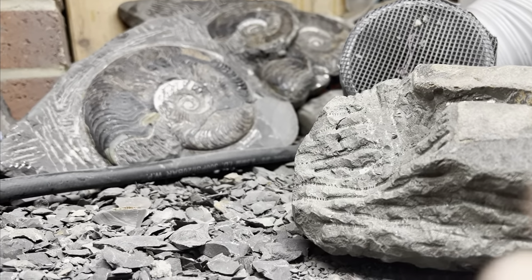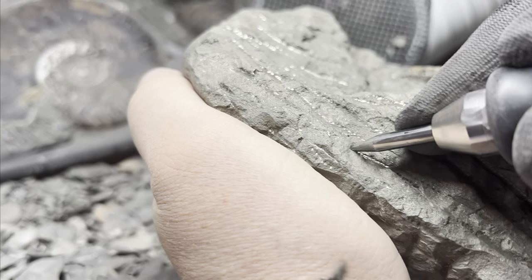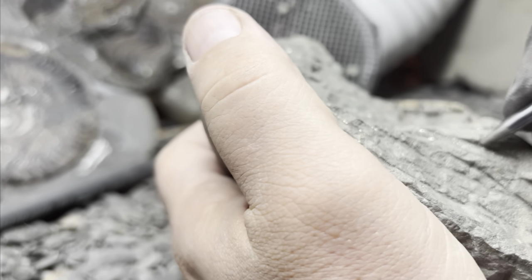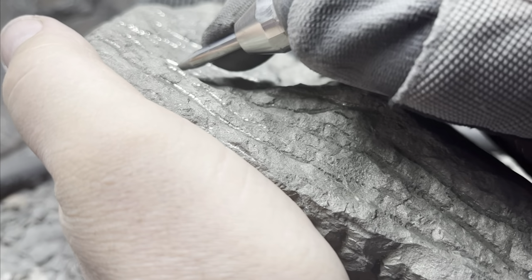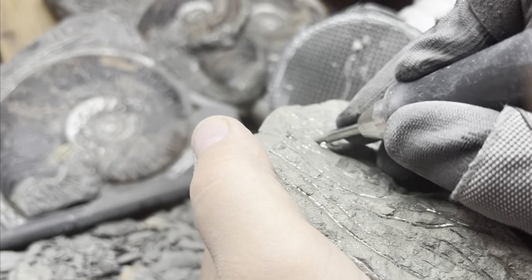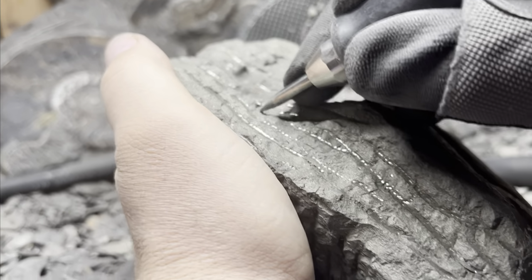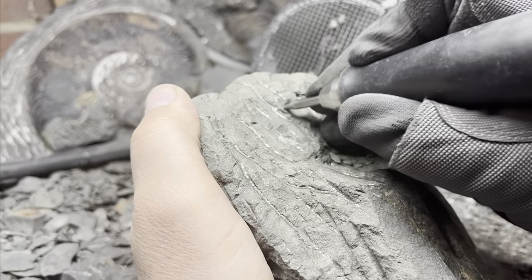Here's a look at some fossil preparation. Some more Harpoceras ammonites in the background, as you can see. This is our latest fossil preparation tool from Paleotech. Absolutely brilliant at ploughing through iron pyrite. This is particularly important for us, so a lot of the blocks we prepare are filled with pyrite. It's very challenging to remove it. The pen doesn't really have any issues going through it whatsoever.